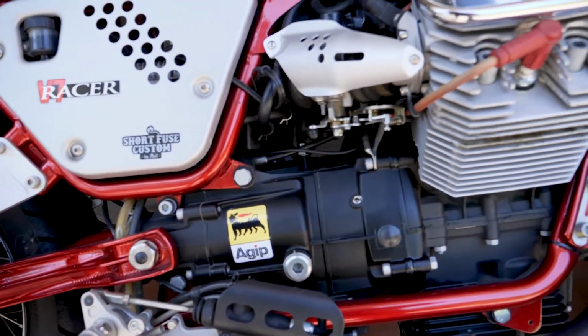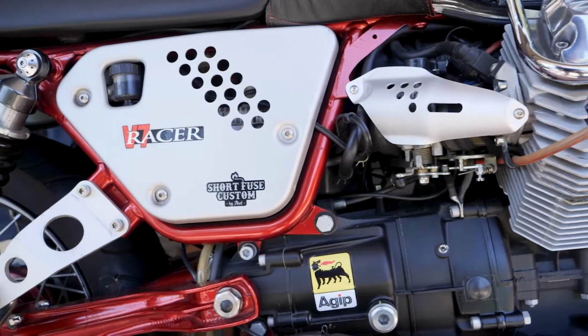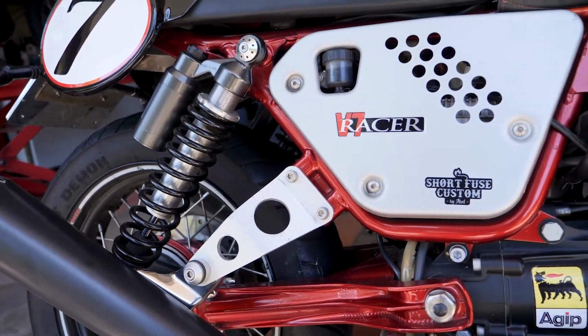That's right, yeah. This is a 5-speed motorbike. 5-speed, yeah, and the original ones were 5-speed. I think so, yeah. They had carburetors. This one's got fuel injection. It's a modern, old classic with modern technology.